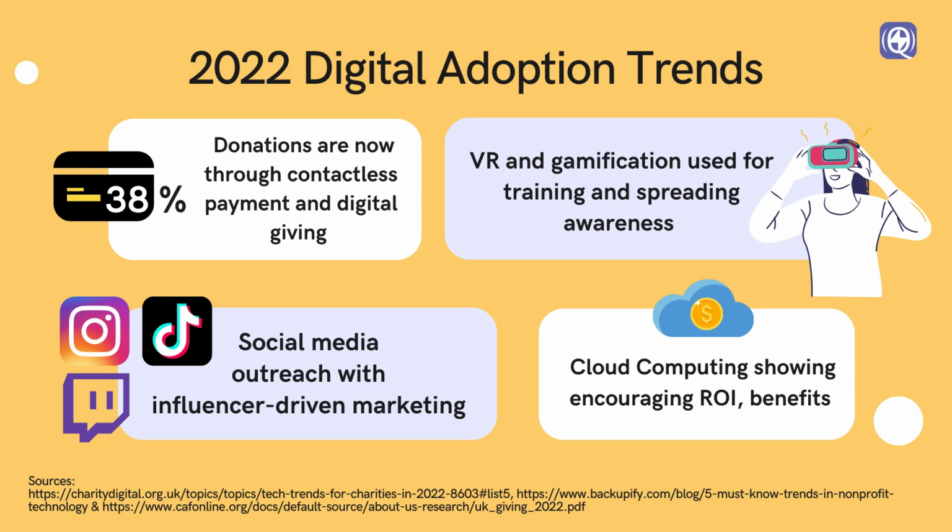Digitalization has also started to take over training fields as nonprofits have now used virtual reality as a method of training for simulations that are harder to recreate in real life. Such simulations include high-risk and difficult situations like dealing with suspected child abuse as done by the National Society for the Prevention of Cruelty to Children, NSPCC UK.